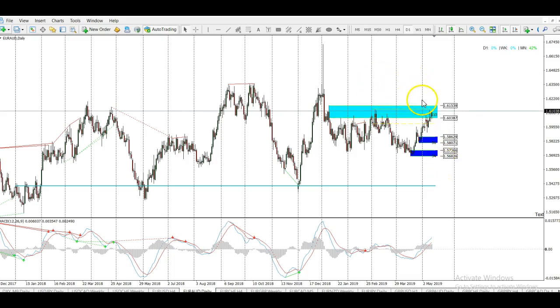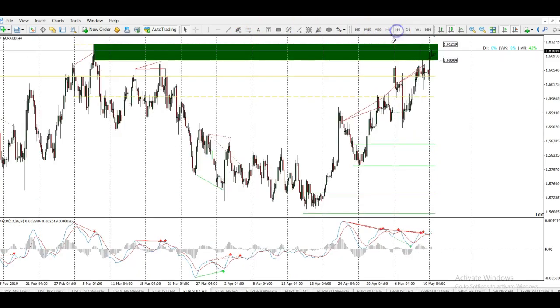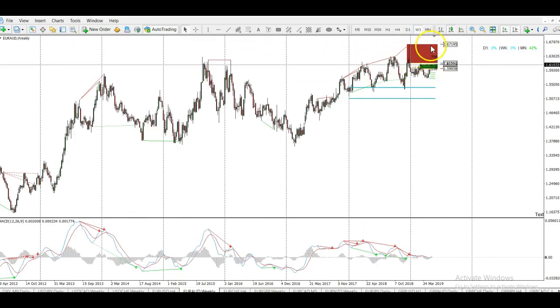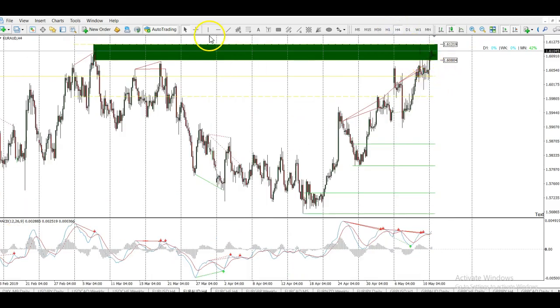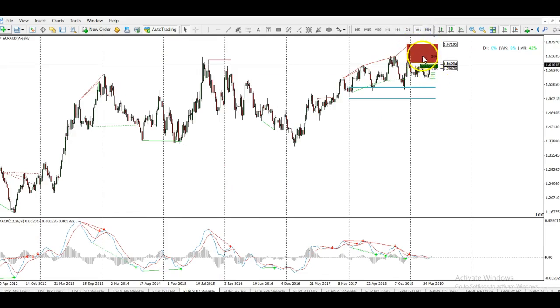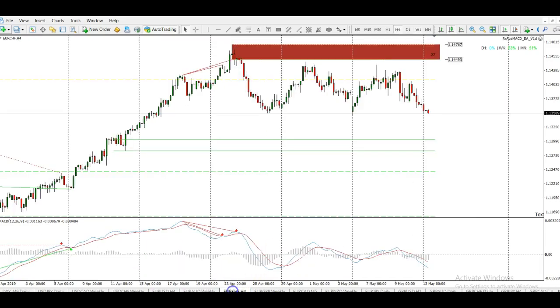So if there is a signal here, you could possibly take a sell trade on it due to this weekly area here and get a bit of a retracement. But looking at the strength of this move up, we're likely to get a deeper move up into this kind of area here, and then it's good to sell up in this red zone up there.